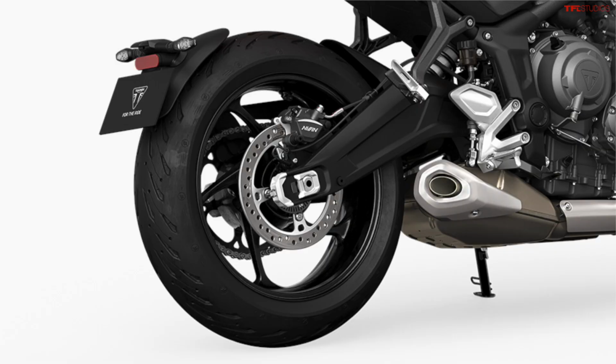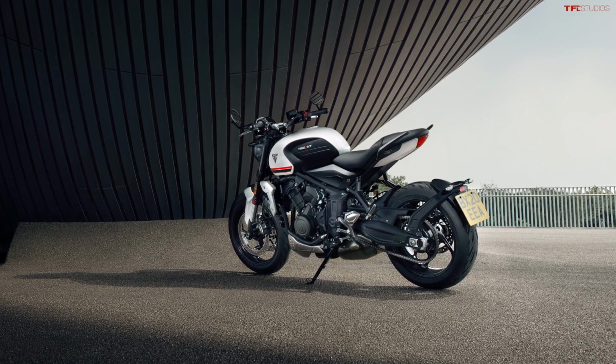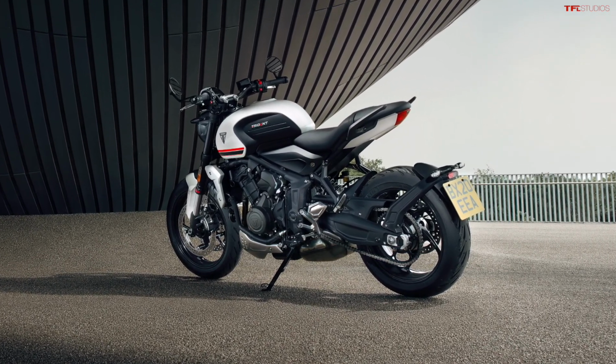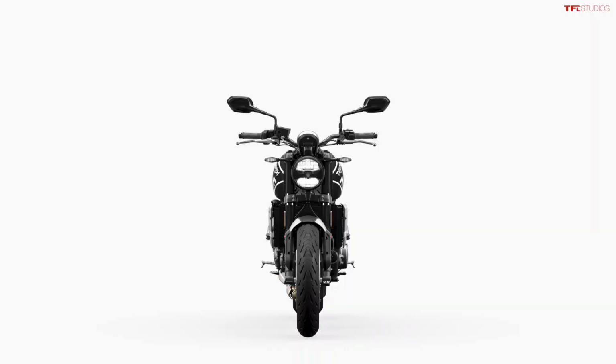And you get that really wide 180 width rear tire on there. I know a bike of this size doesn't really need the 180 width tire, but it looks cool, makes it look more aggressive, more performance oriented, and the competition does it, so I'm glad that Triumph is doing that as well. It looks to be a pretty narrow bike. I'll have to sit on it to actually see if that's true and see if it feels that way.